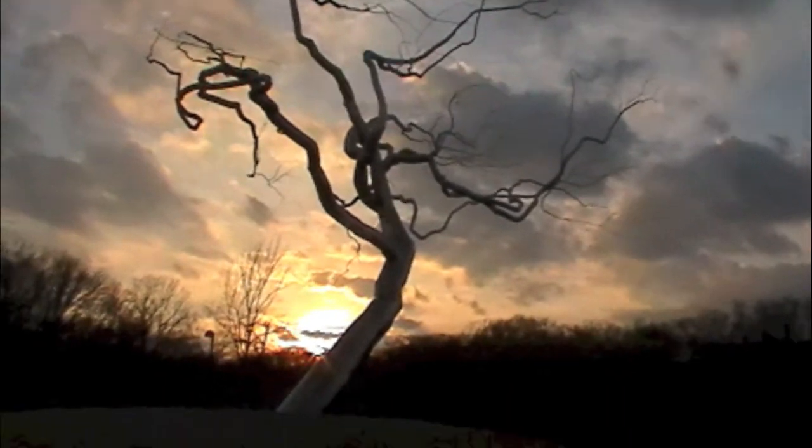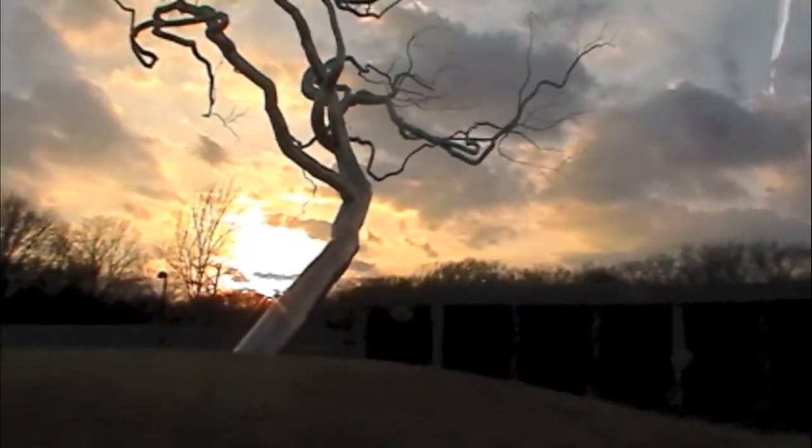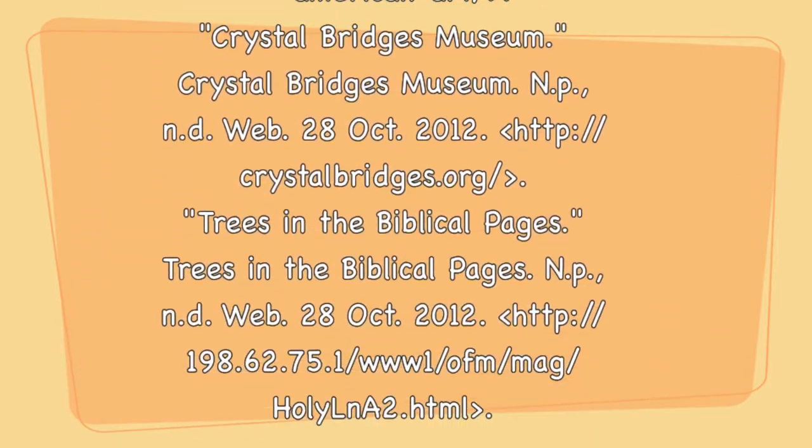To me, it also represents the creation and growth over time. So as you can see, Yield by Roxy Paine is a very valuable piece of art that you can see in a day.